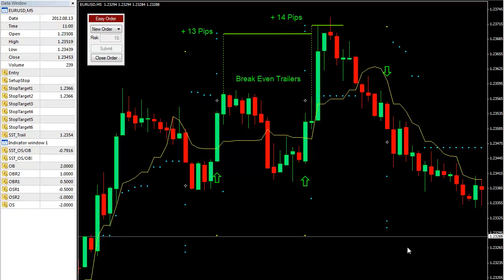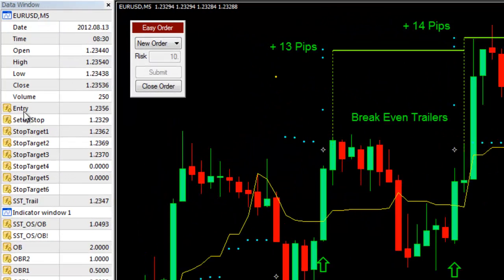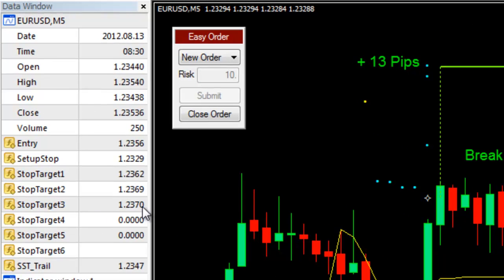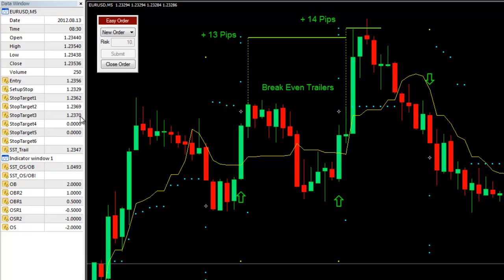We come in and start at 8:30, and here you can see at 8:30 there was a trade. Here's your entry, 23.56. We're targeting 23.70. It's a small trade, 14 pips, take away a pip roughly for spread, and by the time it got to full target, it only made 13 pips, and it took a long time. But notice how the stop started down here, ended up here, the trigger line, never stopped out.